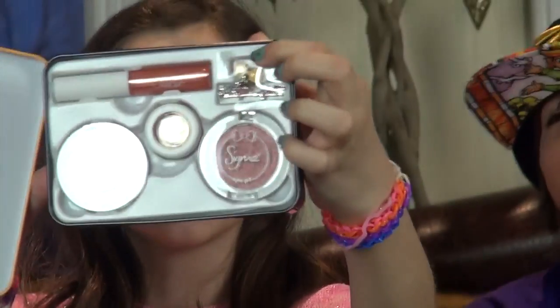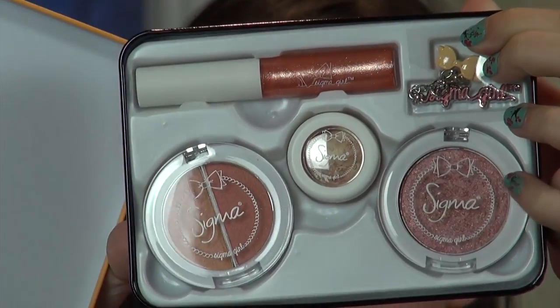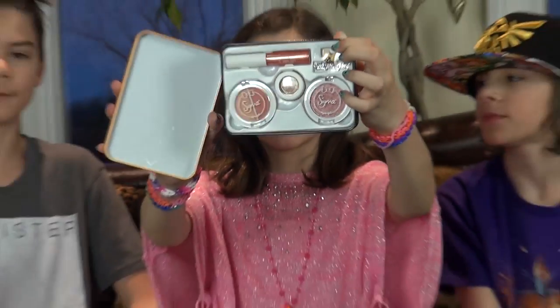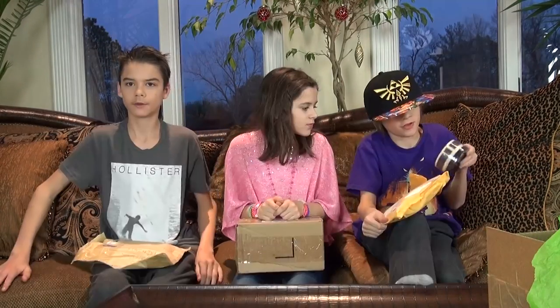It's called Pretty in Peach ColourPop Collection. But you don't like peach. No, it's pretty. It's so pretty. I don't like peaches. I like the color peach. Oh, that's so pretty. I love peach. So I'm opening this.